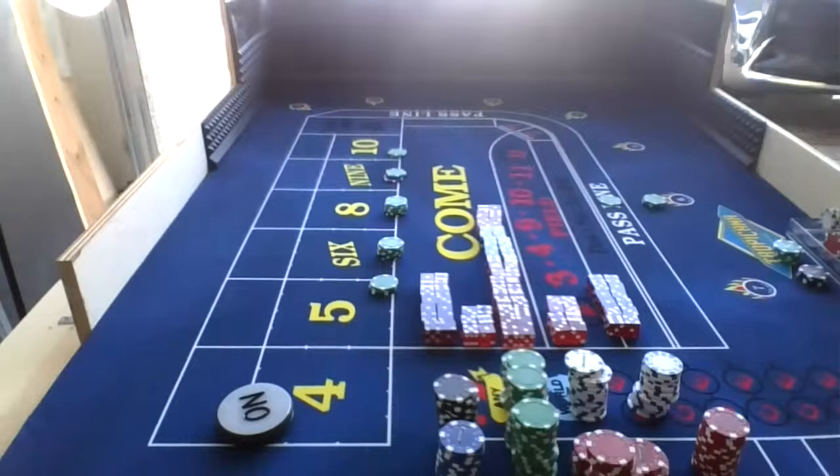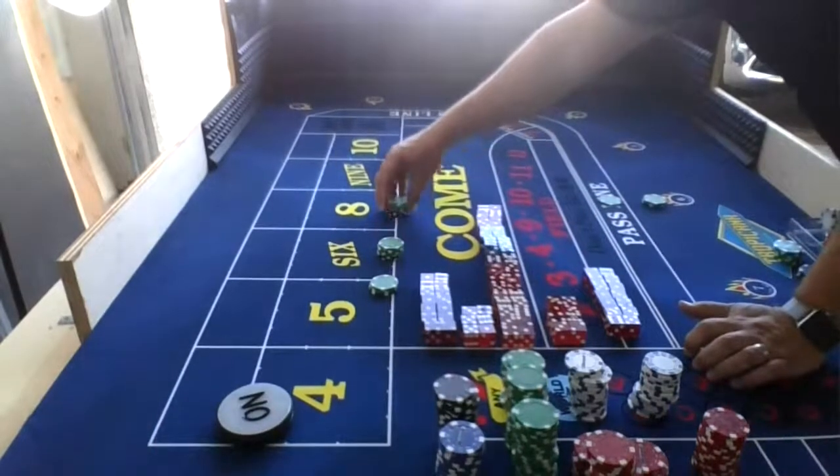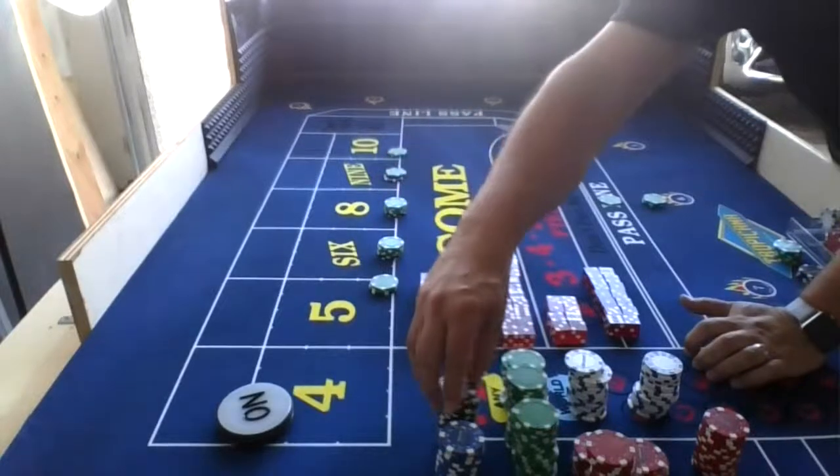3, 5, 3, 1. I'm also looking for a repeater if I can. See, we haven't had a repeater yet. Dice are out. There's the repeater. 628. Oh boy, at first it looked like it was a bad number. 628. Okay, so $300 is going to pay 360.